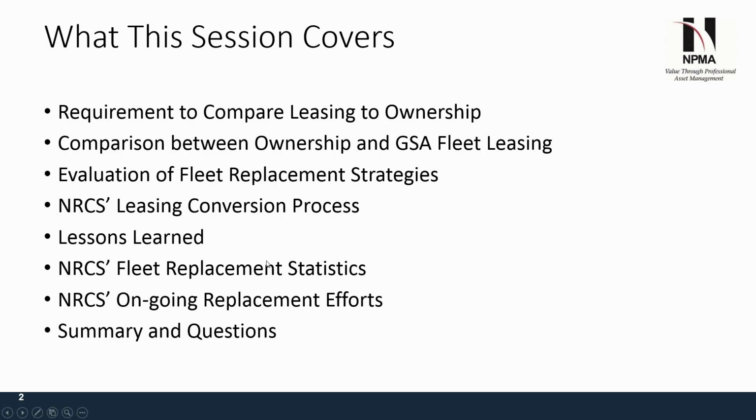Get started on an overview for what we're going to cover today. We want to go ahead and start just by covering some of the regulatory requirements that are out there for comparing the leasing option for your fleet to the owning option. We'll talk about some of the differences and comparisons between owning a vehicle and leasing a vehicle from GSA Fleet.